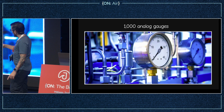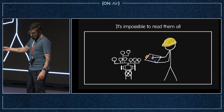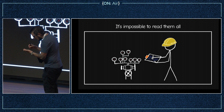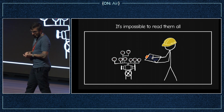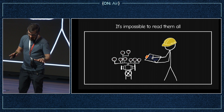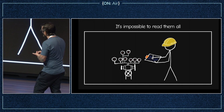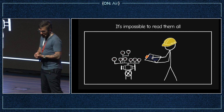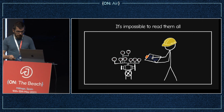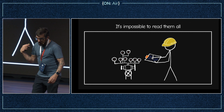And what's funny about those things is that somebody has to go in front of every single one of those gauges and write down on a piece of paper the reading that you want to get. I know it sounds stupid, it's not. That's the way it is today. Somebody going in front of 1,000 gauges, it's not going to happen, right? That's not the way companies spend their money.